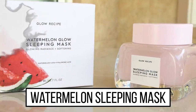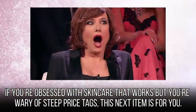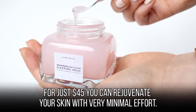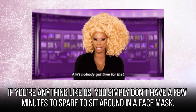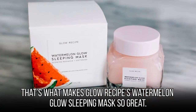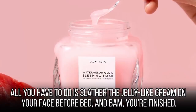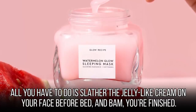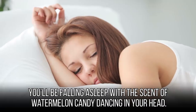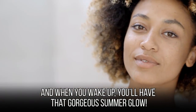Watermelon Sleeping Mask. If you're obsessed with skincare that works but you're wary of steep price tags, this next item is for you. For just $45, you can rejuvenate your skin with very minimal effort. If you're anything like us, you simply don't have a few minutes to spare to sit around in a face mask. That's what makes Glow Recipe's Watermelon Glow Sleeping Mask so great. All you have to do is slather the jelly-like cream on your face before bed, and bam, you're finished. You'll be falling asleep with the scent of watermelon candy dancing in your head, and when you wake up, you'll have that gorgeous summer glow.